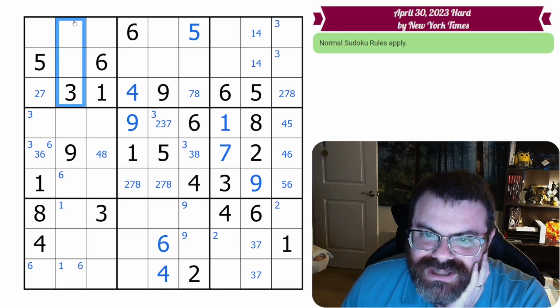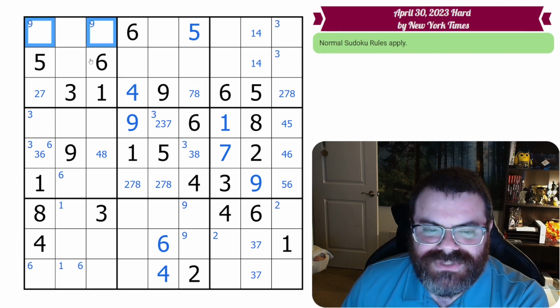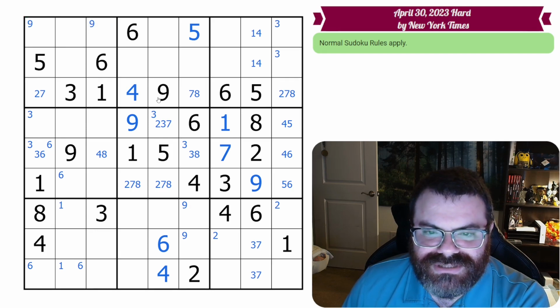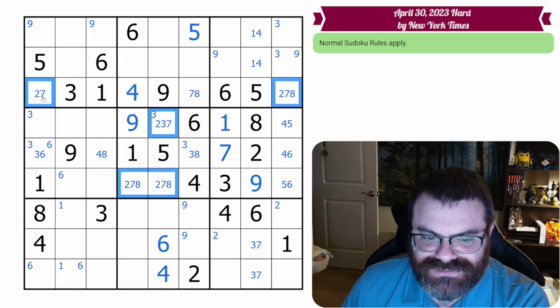This 9's looking up. And this can't be a 9, so the 9's in one of these two. I'm not sure why I didn't mark that at the very start, because I could have. So 9's in one of these two. Seems like that might come in handy. This has 5 left. This has 5 left.